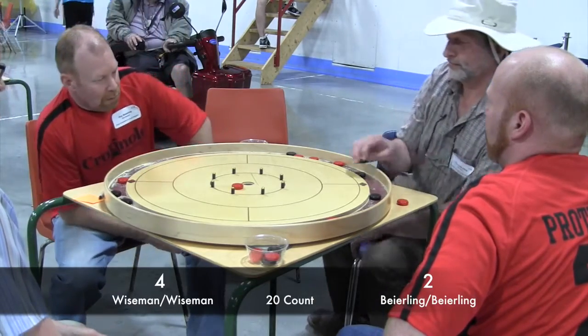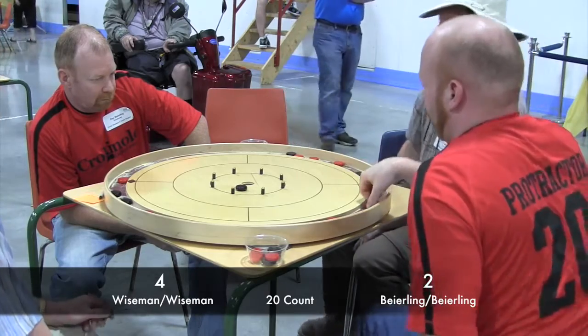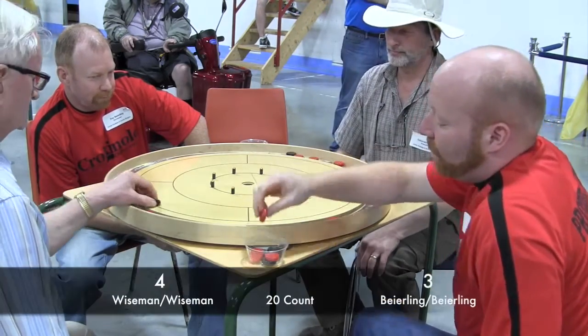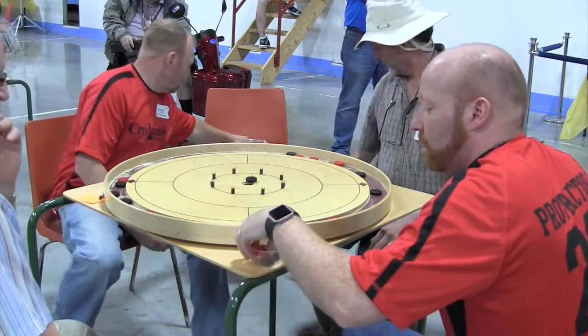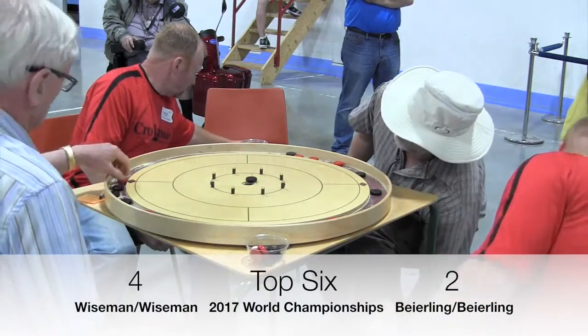Oh, Ray tried to force it into the hole, but it wasn't going to go. So Steve Wiseman rolled that one around a little bit. Jason, really nice touch 20 there, but it doesn't matter, as the Wisemans have sealed up a 4-2 advantage in this match.